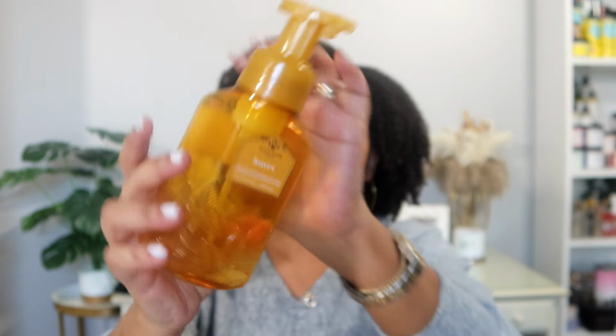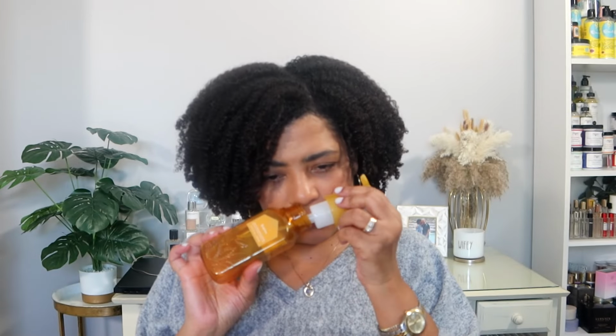Next thing I used up was the Leaves hand wash from Bath and Body Works. And it smelled okay. It wasn't my favorite, but it's a nice fall, fall winter scent. So I had this in my kitchen and used it. I probably wouldn't purchase this scent again. I probably would just purchase something else, but it wasn't bad. I like their foaming hand soaps. So with that being said, I would maybe purchase their foaming hand soaps again if I found them on sale and just felt like it and was in need of it. But yeah, I don't know if I would get this particular scent again.